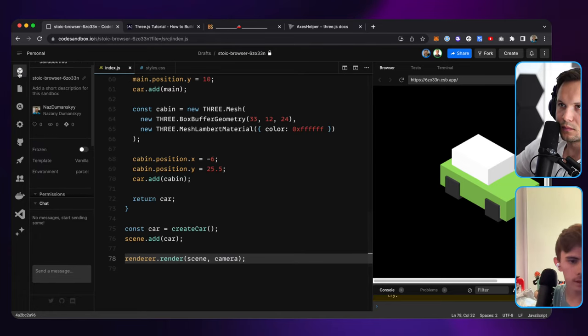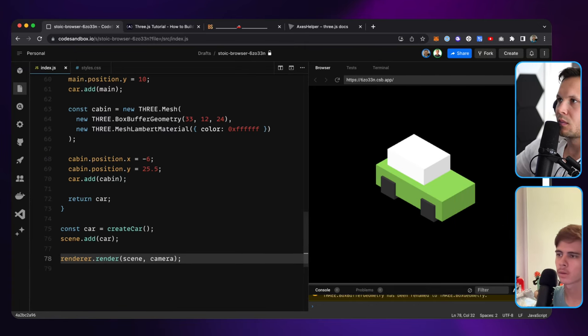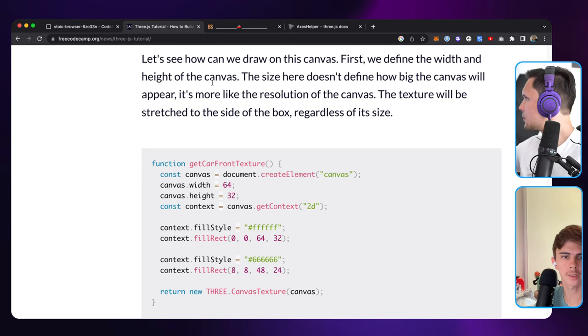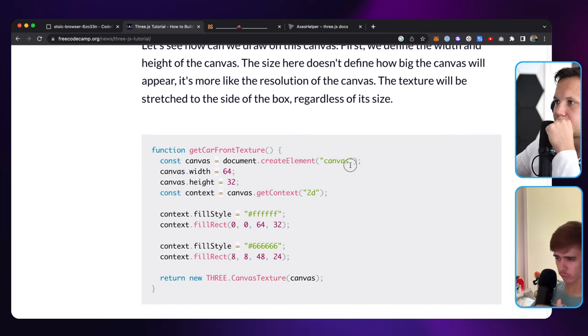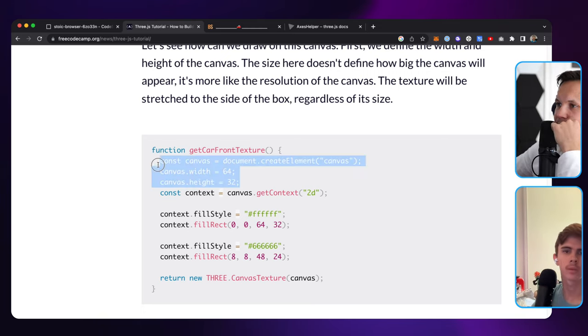Let me get that code back up. I know you shared the link with me. There we go. You just have to scroll to the bottom. Let's see how they do it, because this is interesting. First, we define the width and height of the canvas. More like the resolution, the texture will be stretched to the side of the box regardless of its size. So it'll always fit the shape, and it might lead to a little bit of stretchiness, but that's okay. So we create the element separately, really.